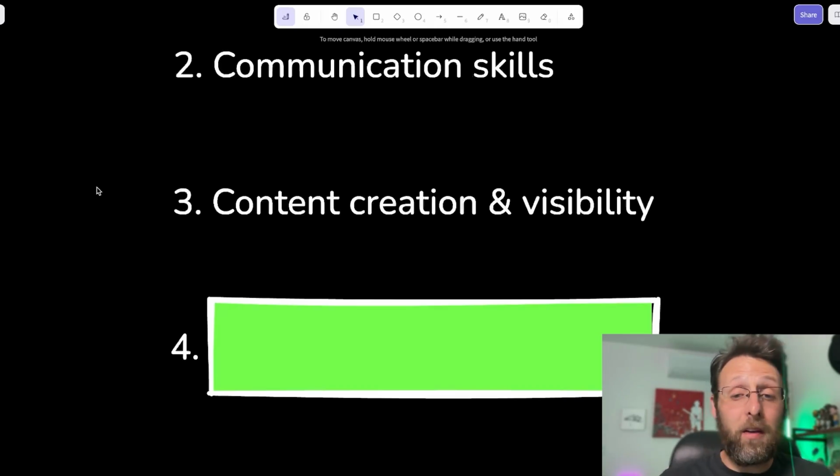Number 3, content creation and visibility. I think a lot of people are afraid of this, and now is the best time to start creating content, because we are in this vibe marketing era. And I'm going to say this because it sounds weird, but literally the content you create does not matter. The only thing that matters is that you're creating it. We are in a volume game. The more content you can create, the more visibility you get. We are in the attention economy. So you want eyeballs on you. You want to be seen as an expert.